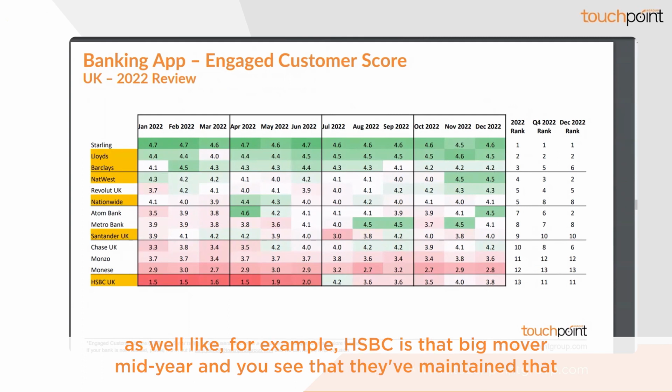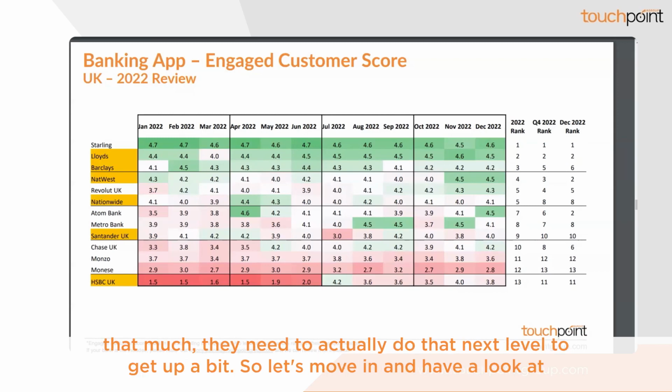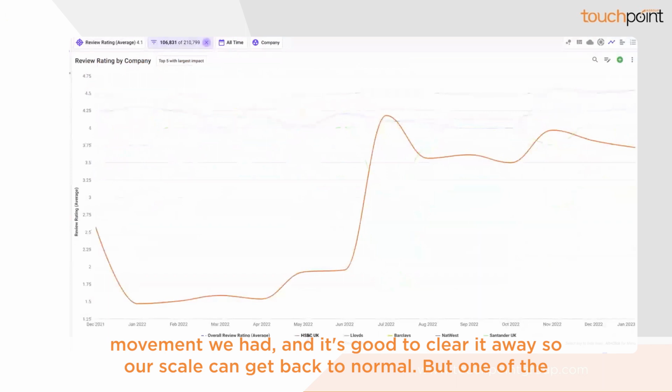For example, HSBC is that big mover mid-year, and you can see that they've maintained that movement up to clearly near 4, but their rank hasn't actually improved that much. They need to do that next level to get up a bit. So let's move in and have a look at these main banks. I'll put HSBC back in just so we can see that movement we had, and it's good to clear that away so our scale can get back to normal.